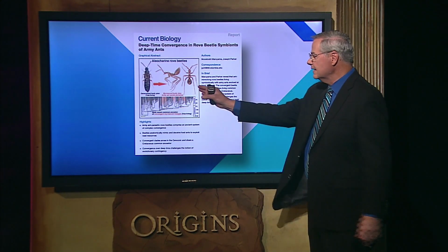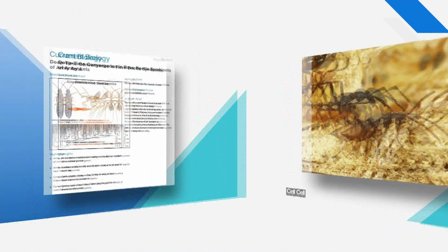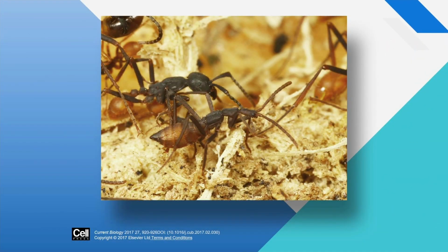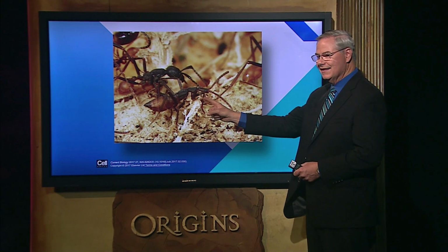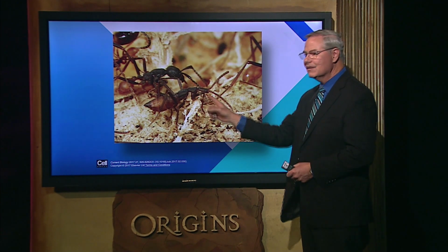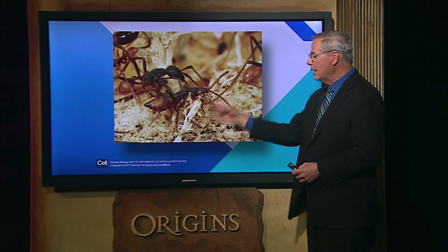Here's another cool creature. Everybody can see the beetle on the left, and you can see this ant on the right, but that isn't an ant. This is a rove beetle, and it lives in an environment with army ants, and army ants usually would attack this, but incredibly, this beetle, when it detects it's in the presence of these army ants, can actually change its shape to look like an army ant. So here's an army ant, here's the beetle, the coloration is the same, the behavior is the same, they even smell the same. In fact, the army ants, rather than eating this beetle, welcome it into their hive.